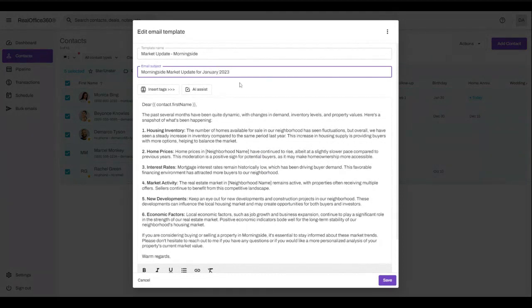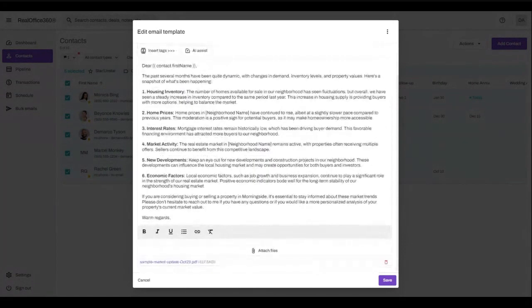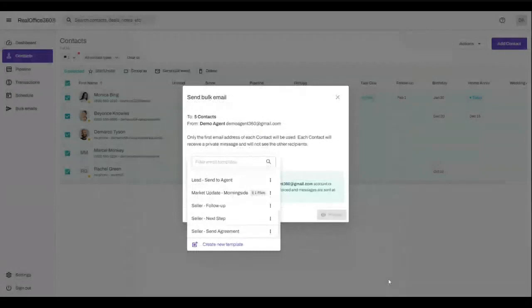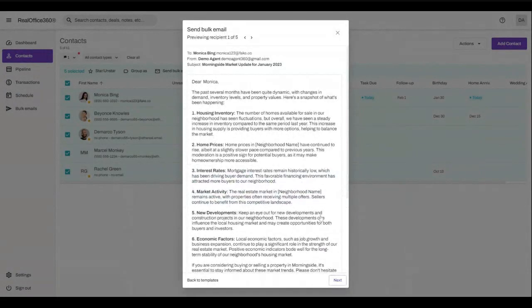There you go. And we've also got this AI assist. You can improve what you wrote. You can say, hey, I want to include this for January, and let it write for you. Now, this AI assistant is on your templates, email communications, and replies to clients. I'll show you this when we get into a client profile as well. And I've got my attachment there. If I had my January attachment, I could simply remove this and add that one as well. And then let's just update that template. There, we've saved it. Now we're going to pick it right here and hit preview. And there you go. So now you'll see that that's been updated with the January update as we've done.